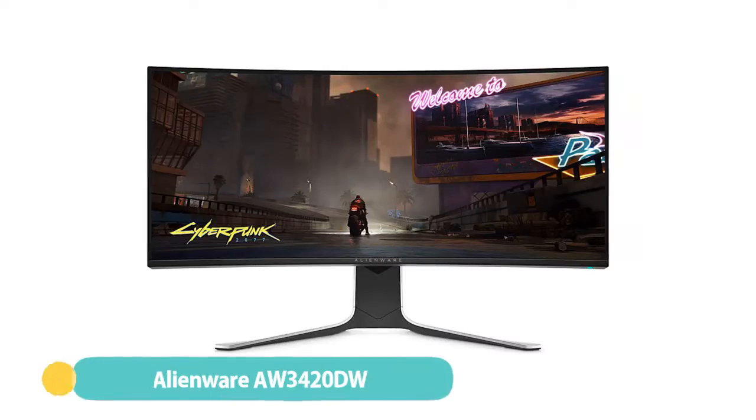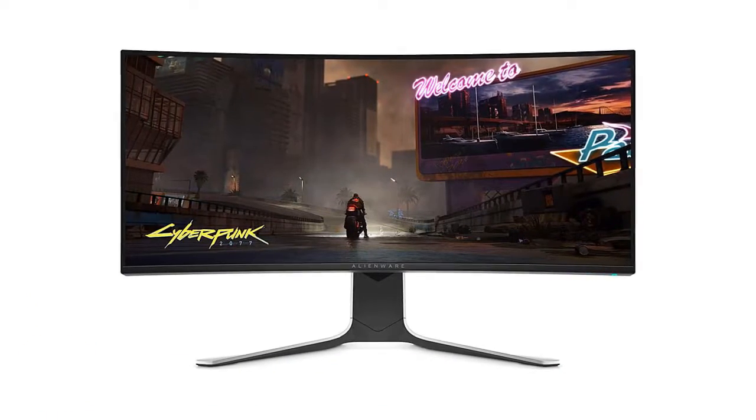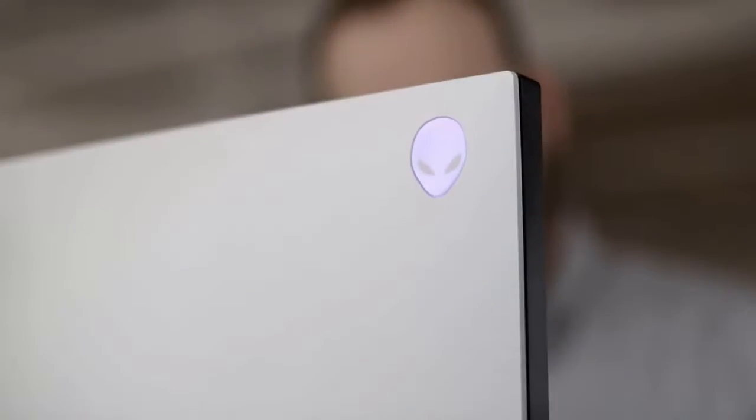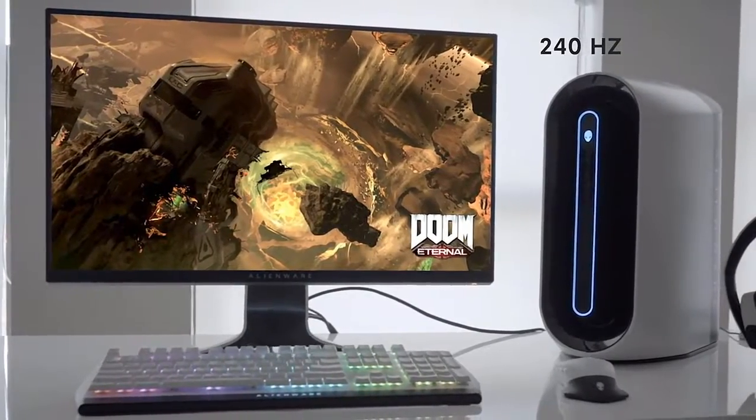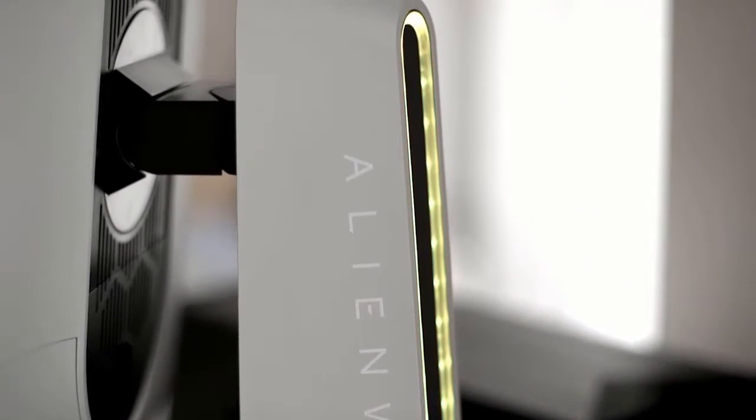Number 4. Alienware AW3420DW Curved Gaming Monitor. A 34-inch wide curved screen just screams immersion, and it provides an awesome field of view for intense gaming sessions. You get the essential tech you'd want in a gaming monitor: G-Sync, a fast refresh rate of 120 Hz, and a reasonably fast response time.